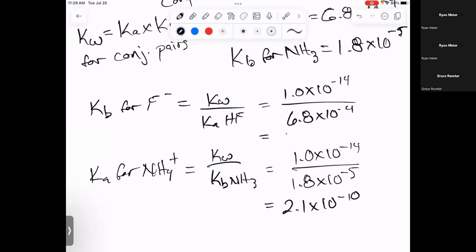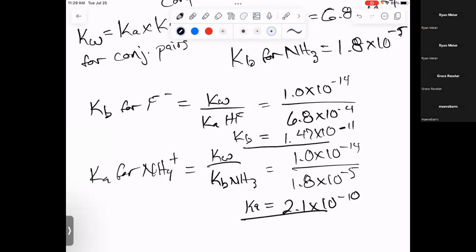Okay, so there we get about 1.47 times 10 to the minus 11th. And now we have the Kb and the Ka that we can compare. But if we're looking at them, the Ka is slightly bigger.